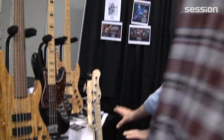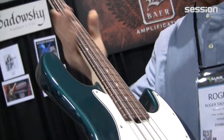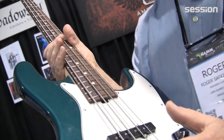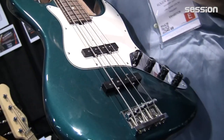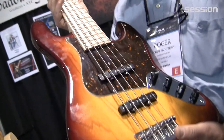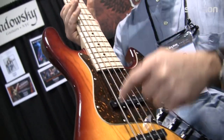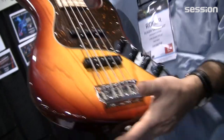So, what kind of models do you bring to the NAMM show? Okay, what I brought here, first is my Metro line, which is what session musicians primarily have. This is an RV4. R stands for rosewood. And we always combine a rosewood board with an alder body, like an early 60s J Series would be. And then this is an MV5. And in the same spirit of a 70s bass, we do a maple board with an ash body, okay? So this is my Metro line.